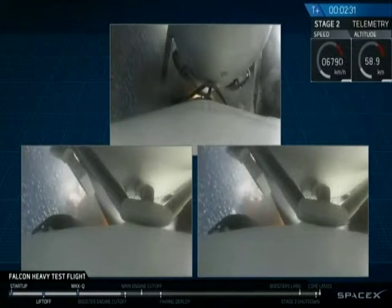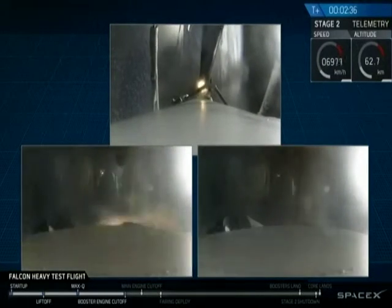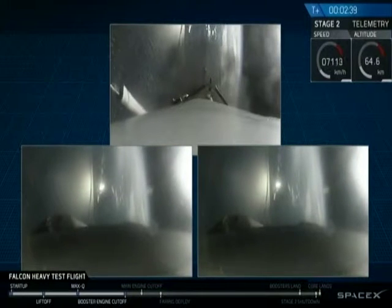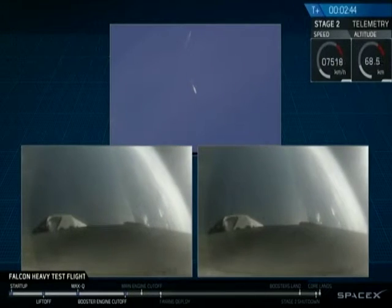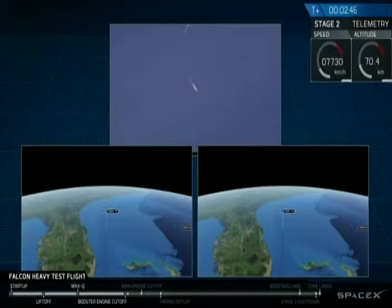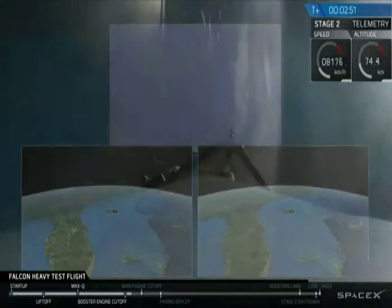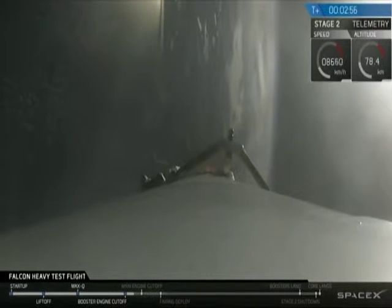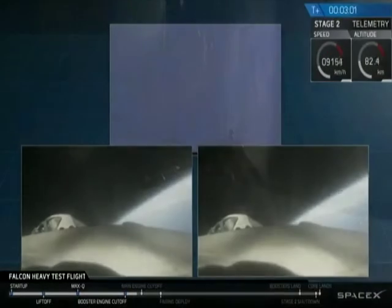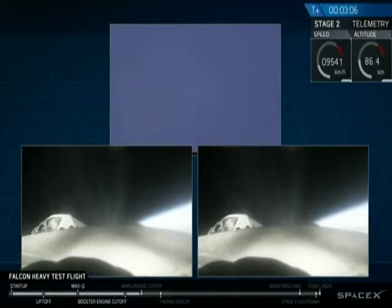Side booster shutdown. Center booster, we're throttling up. Still booster boost back starting. Successful separation. We're coming up on MECO, main engine cutoff.